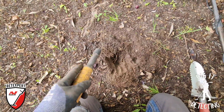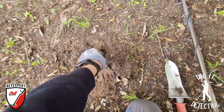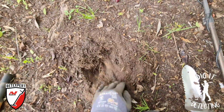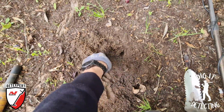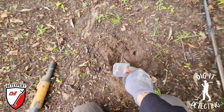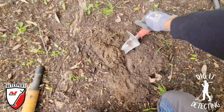So get the pinpointer. He's only going to be a little silver coin if he's in there, so he's going to be hard to pick up. And there is a big tree root running straight through the middle there. So first little threepence that side. I dare believe the second little threepence is going to be the other side of that tree root, and maybe that's why it was blocking the signal a bit. Maybe that was why it was making it hard for the detector to pick up on it.